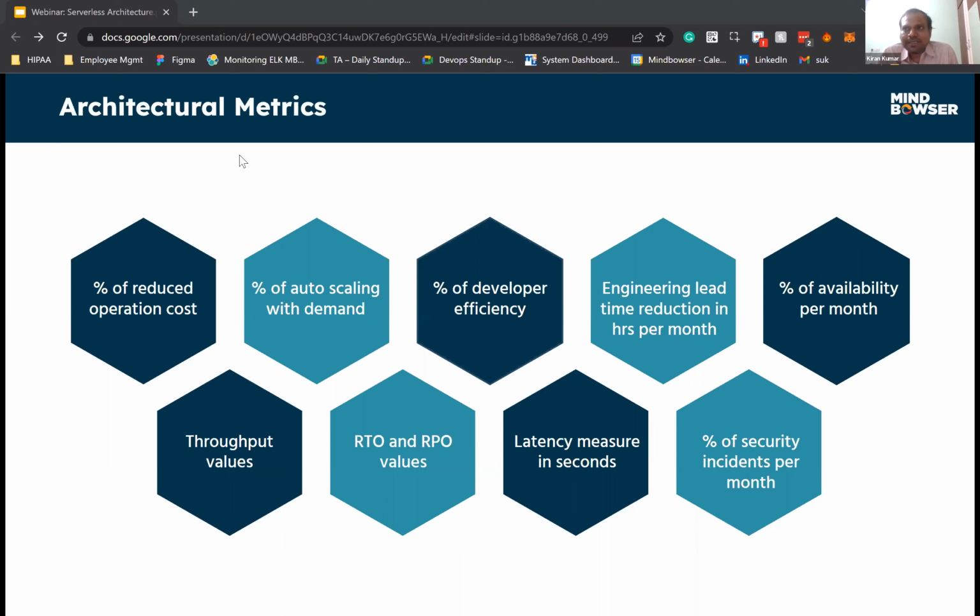So how much time got saved? Similarly, percentage of availability per month, without serverless and with serverless. There will definitely be variation in your RTO and high availability values. Next, throughput values and latency measured in seconds. Next, percentage of security incidents per month. So with serverless and without serverless, we can create a comparison report between these metrics, and we can see some percentage ups and downs, some variation between the architecture with serverless and without serverless by evaluating these metrics.